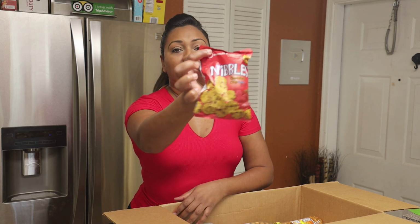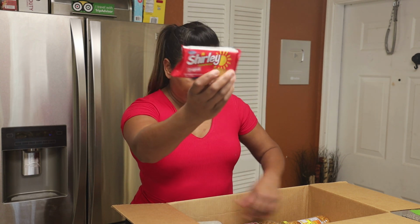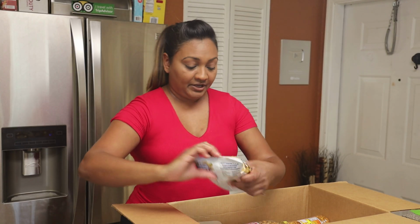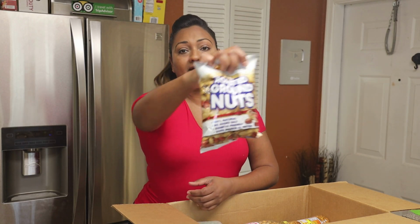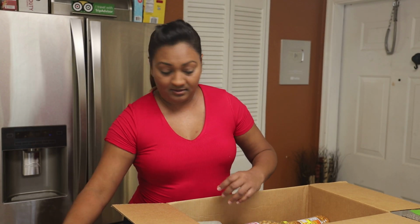You're gonna get a pack of nibbles. You're gonna get a pack of Shirley, and this is the original Shirley biscuit. You're gonna get a big pack of roasted ground nuts. So we call this pistache in Trinidad.